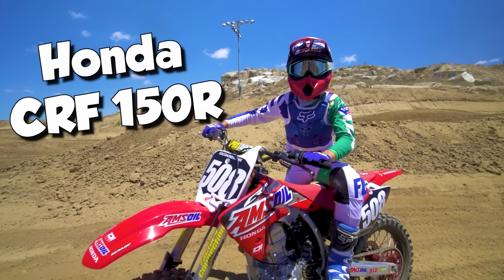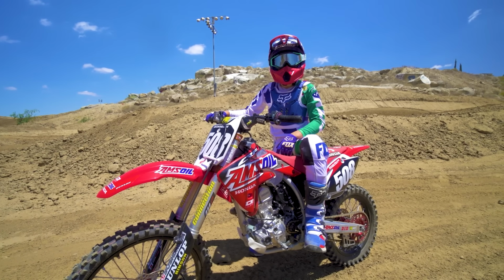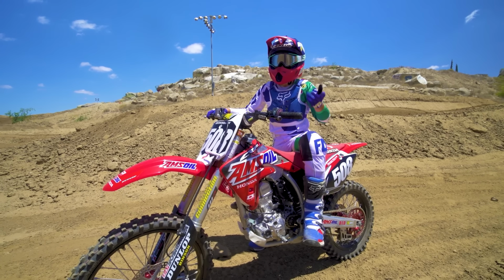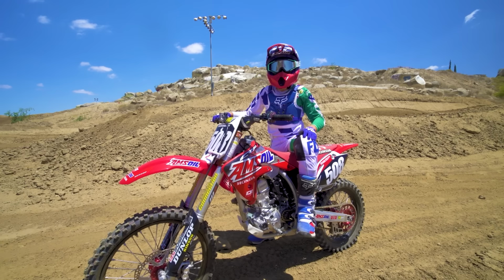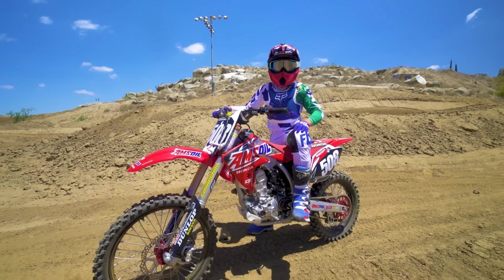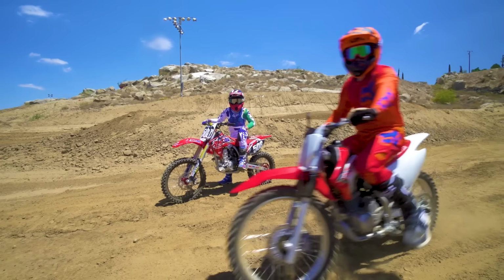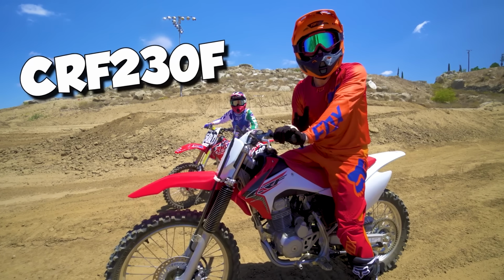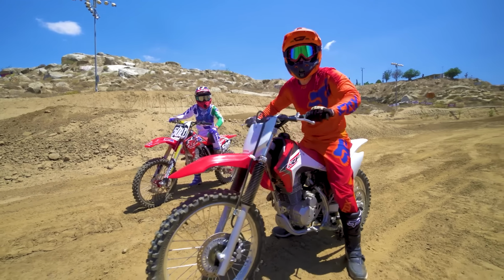This is my Honda CRF 150R. It has a cool engine package and tuned up suspension that's set up just for me so I can race around the whole country and go super fast on the tracks. And this is all done by Factory Connection AMSOIL Honda. And today I am riding a CRF 230F. It's pretty rad, I love it.